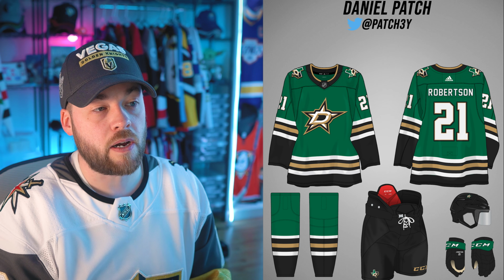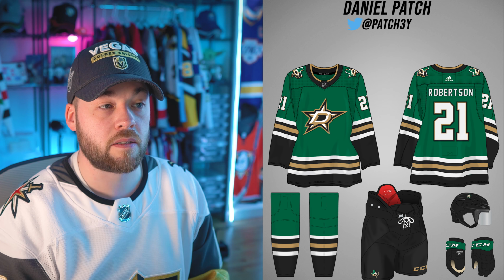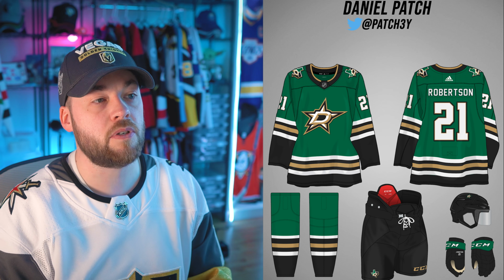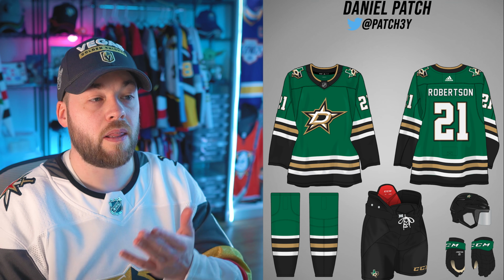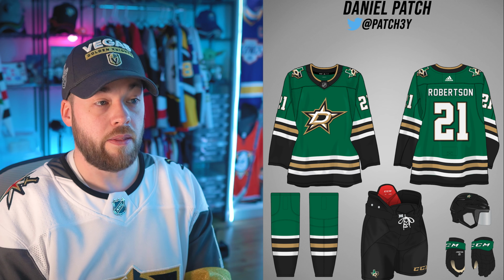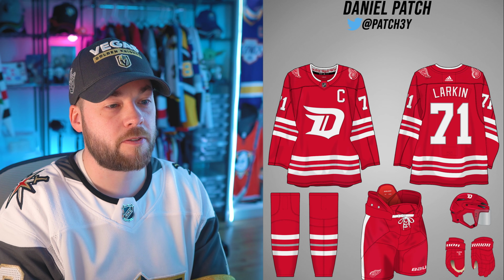I think a bright yellow would complement the green nicely. I think it would complement the black nicely as well. It's not bad as is, mostly personal preference, and I think I would be in the minority. This color plays way more in line to obviously the Dallas Stars history than anything else. Let's move on. We've got the Detroit Red Wings.